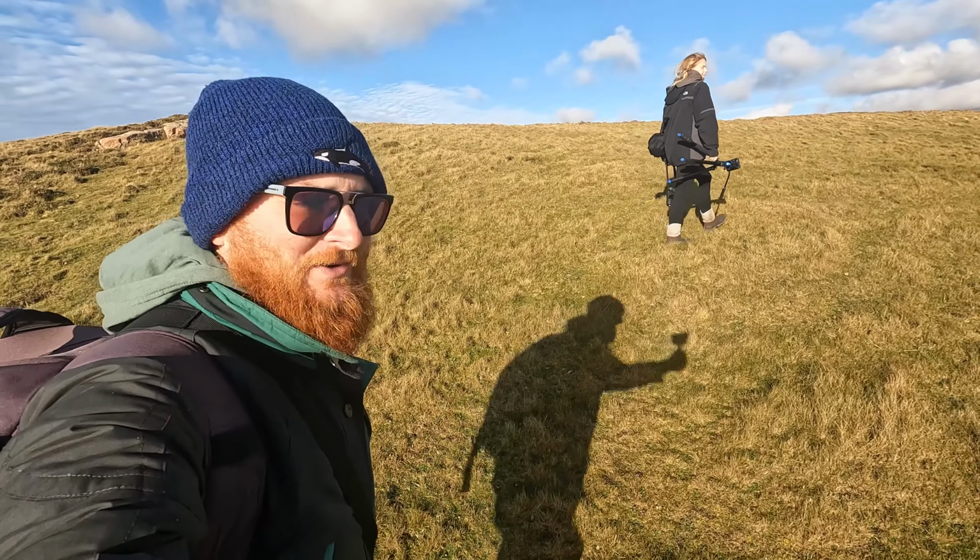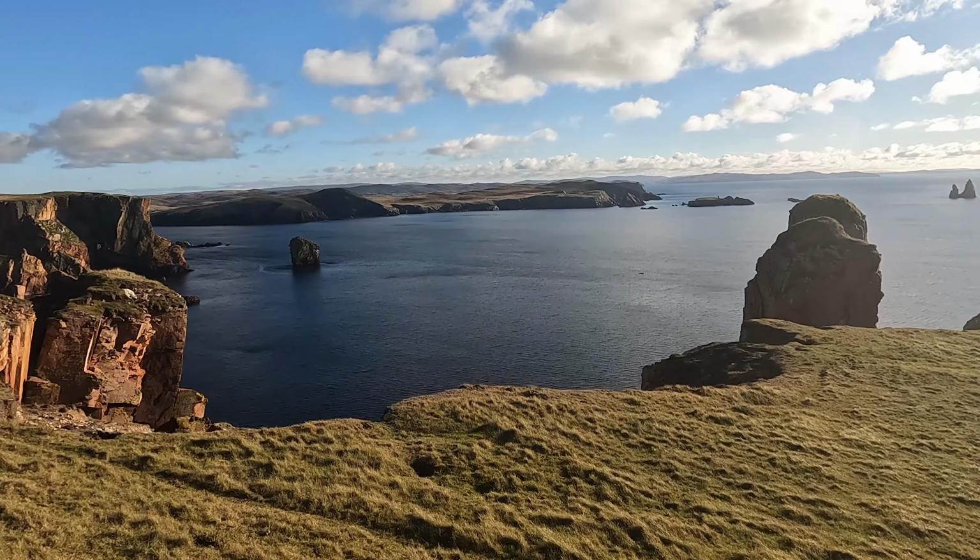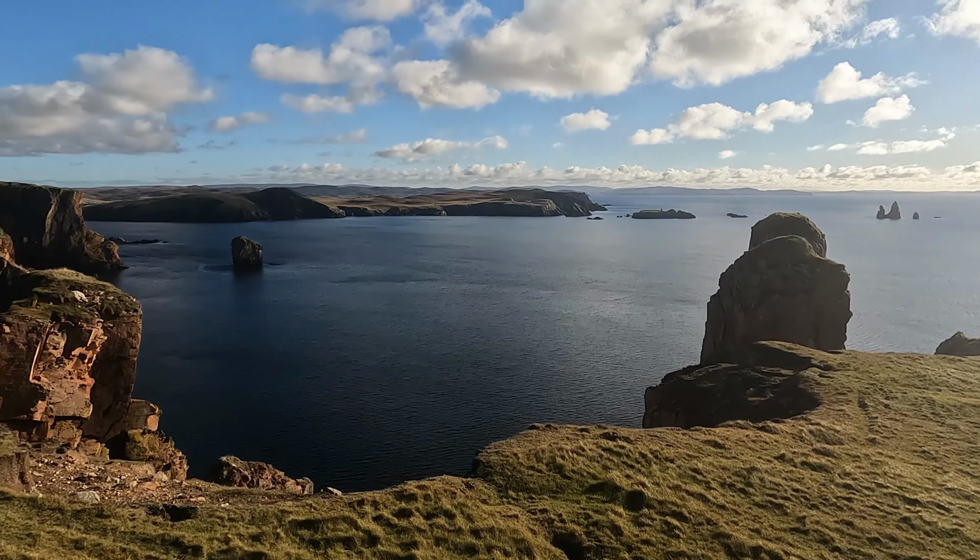Not sure if the GoPro just caught that or not. Just as I turned it on, the minke whale surfaced again, just in there. Just as we're walking off.